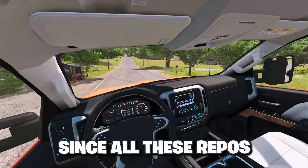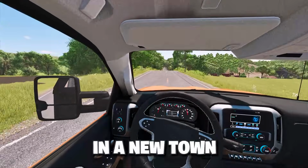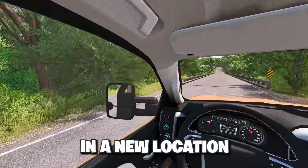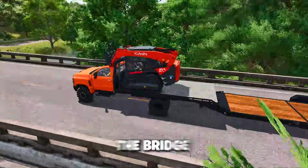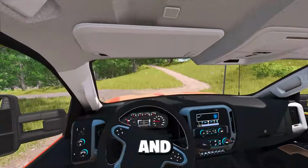I think since all these repos are gonna be cleared out through Riverbend, we're actually moving to a new shop somewhere in a new town. We're gonna open Riverbend Repo in a new location coming soon, but we're crossing the bridge now. As you guys can see, we're gonna start a 10-mile drive. We'll be there soon, and we are arriving.